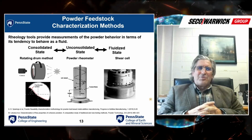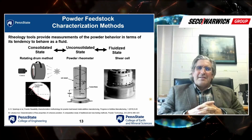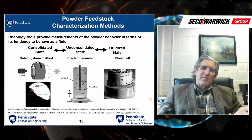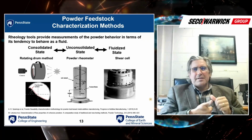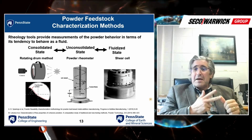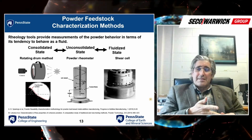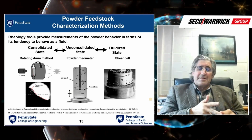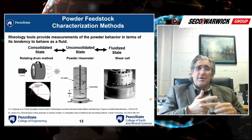But rheology tools are out there, and there are a couple of different ways that they look at it. It's something you sit and think about: how do we pack powders? How are we spreading the powders? We start thinking in terms of how we characterize a powder in a consolidated, unconsolidated, and a fluidized state. And in a traditional powder feeder used in directed energy processes, the powders experience all three of these as they're fed into fluidization chambers, through nozzles, and as they flow.